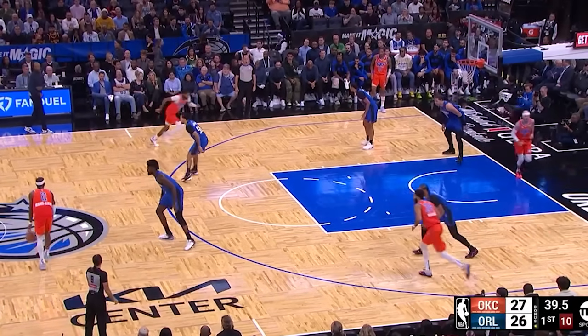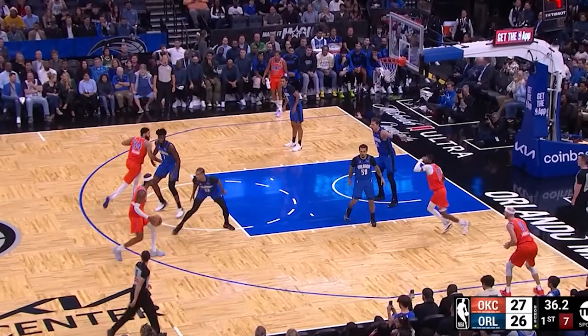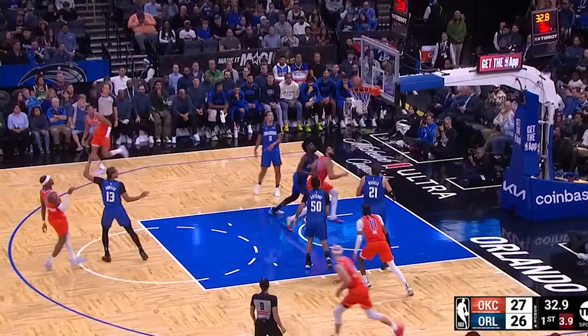They have Williams screen to get Isaac off of Shai. And again, you see that formation with the players occupying their spots. And this is a ton of space for Shai to work with. And we all know he's a guy to get heavy into those mid-range jumpers. So here he is able to isolate and get to that shot.